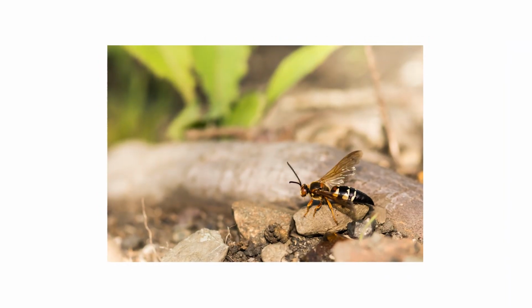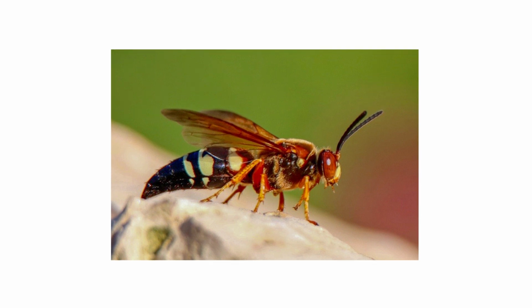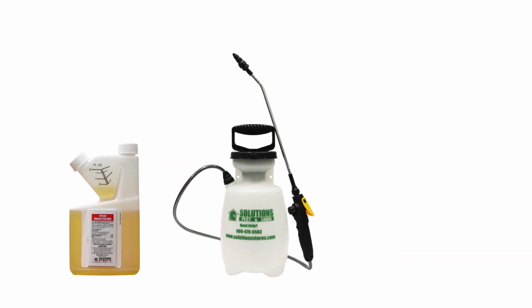Cicada killers may pose a problem for many homeowners and avid gardeners, but there are ways to control infestation that's gone out of hand. With these professional products and tips from Solutions Pest and Lawn, you can stop cicada killers from infesting your lawn.